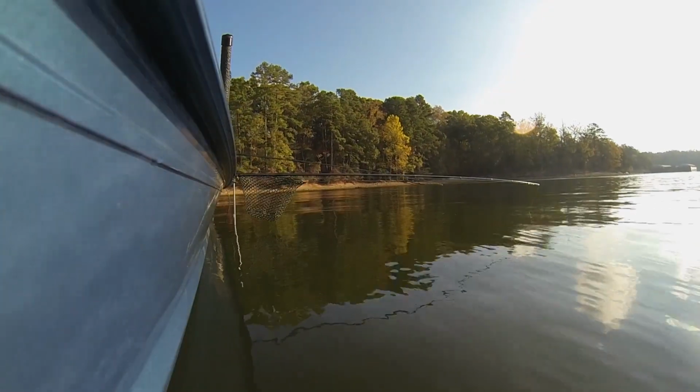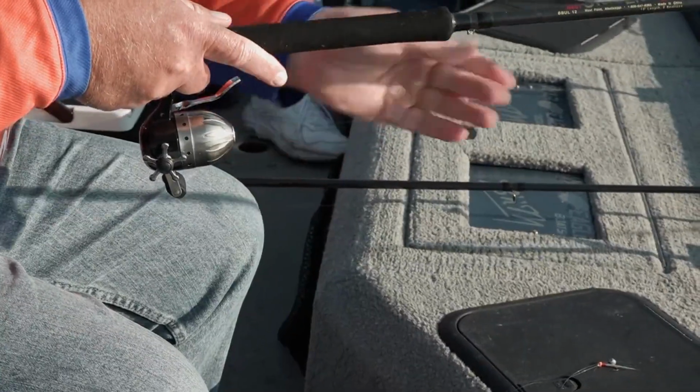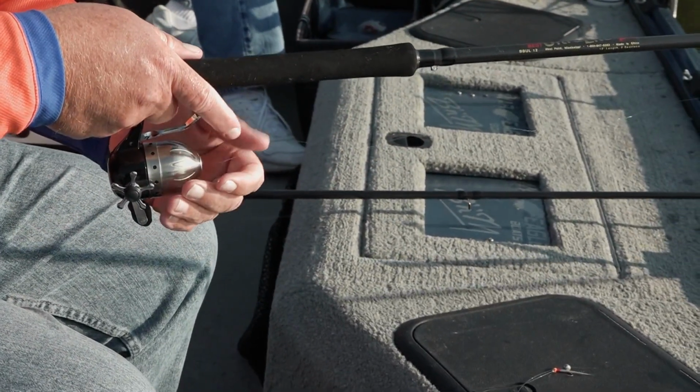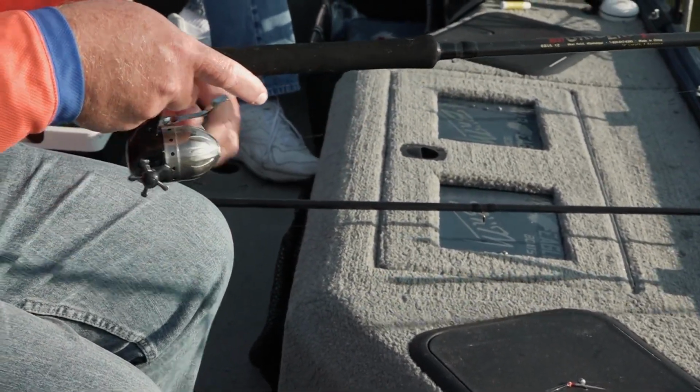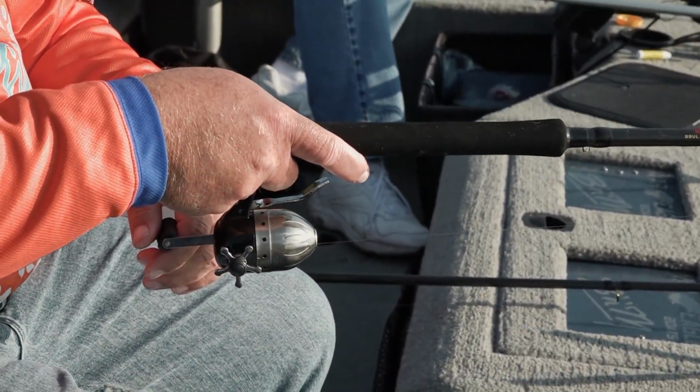Those fish are really tight on the cover with this front. Again, there's the bottom. I'm just gonna work up a little bit. That's probably 4 or 5 reels off of it.